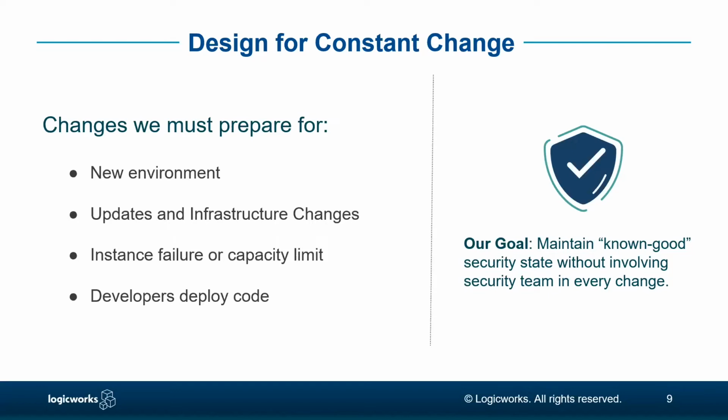Preparing for instance failure or scaling to meet service demands presents its own set of challenges, as well as accelerating code deployment without compromising on security. So our main goal here is to maintain a known good security state without the need to involve security teams every step of the way anytime we perform an application update.